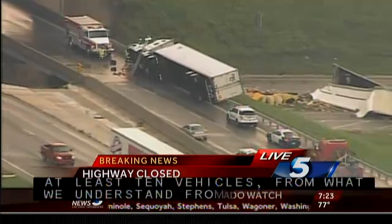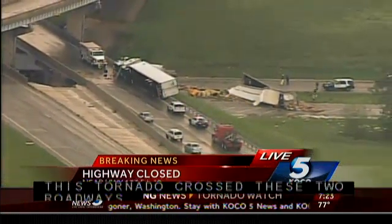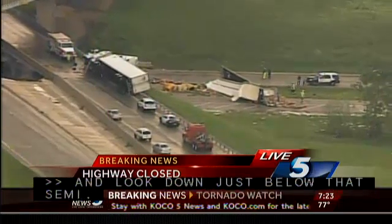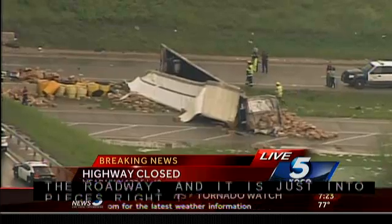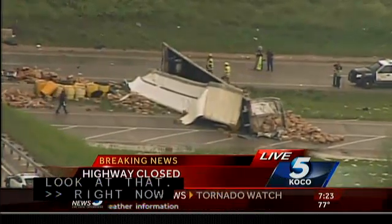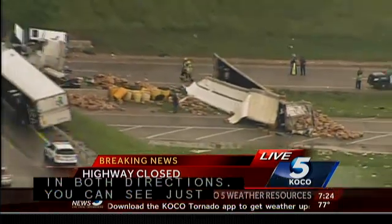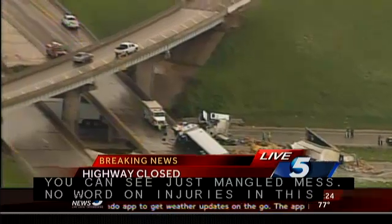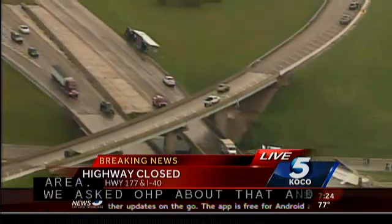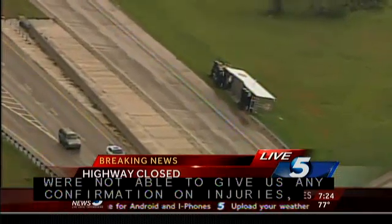And look down just below that semi. There's another semi just off the roadway, and it is just into pieces right there. Look at that. Right now, I-40 is shut down in both directions. Yeah, you can see just a mangled mess. No word on injuries in this area. We asked OHP about that, and they were not able to give us any confirmation on injuries. But, man, that has to be bad when a semi is blown over like that, and just into pieces.